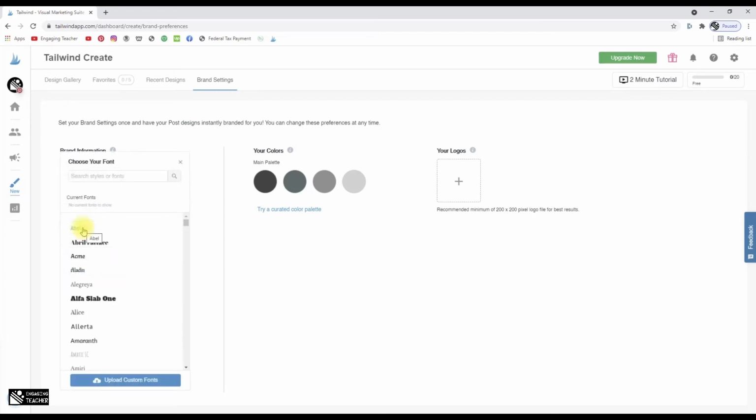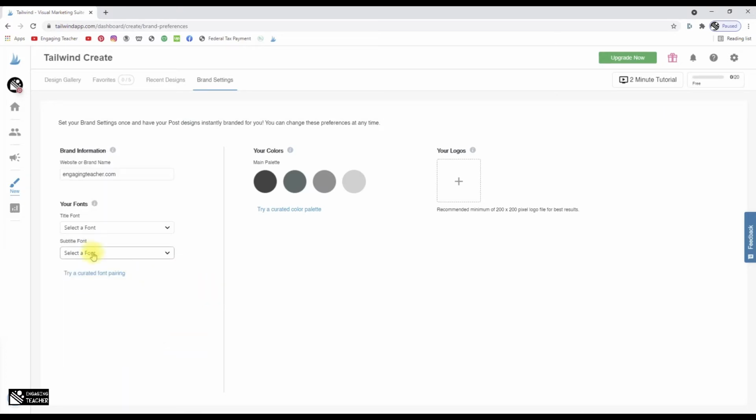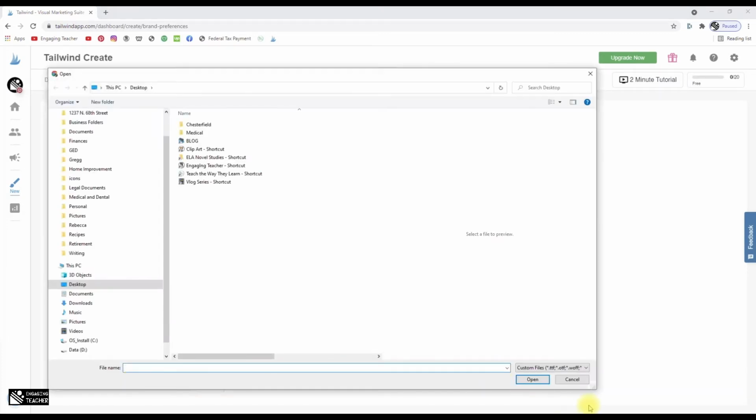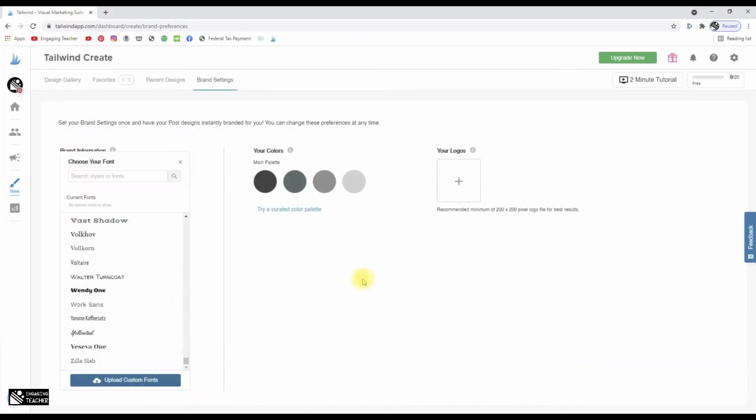Now here's your fonts. You can select your title font. And if you look, I'm just going to scroll through really quickly. Tons of them. There's so many options. Oh, here's the option right here to upload custom fonts. So that's even in the free. Maybe. I'm not 100% sure. We'll try it later on. When you are doing your fonts, please keep in mind that these should be legible on a phone.